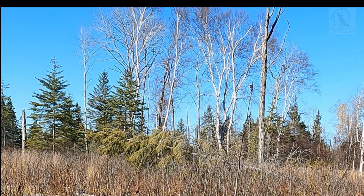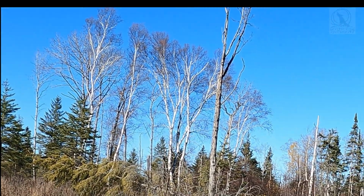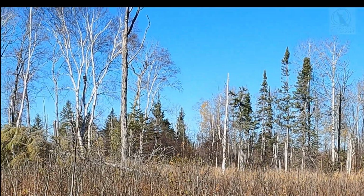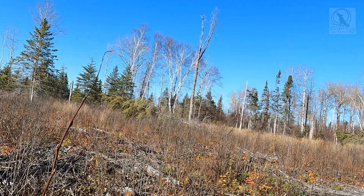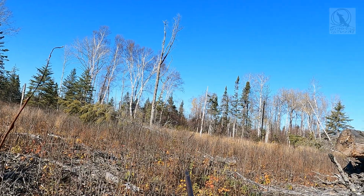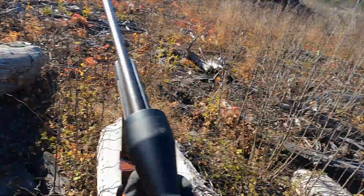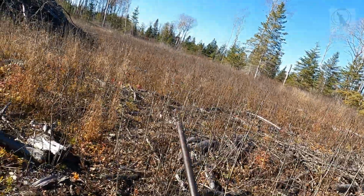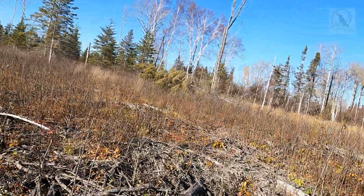He walked out enough to give me a clear shot. You can hear the cow and the other bull still calling in the background. It's not the biggest bull, but it's going to be some good eating.